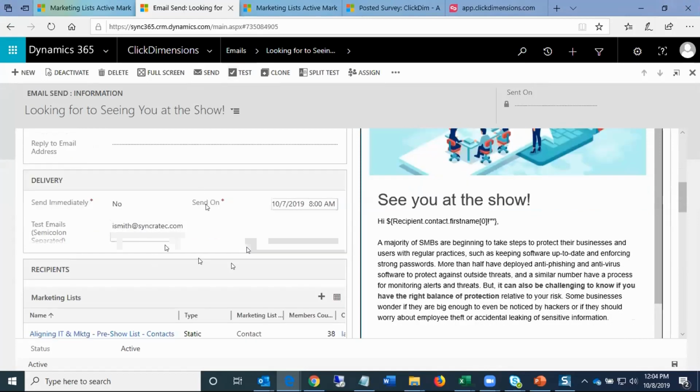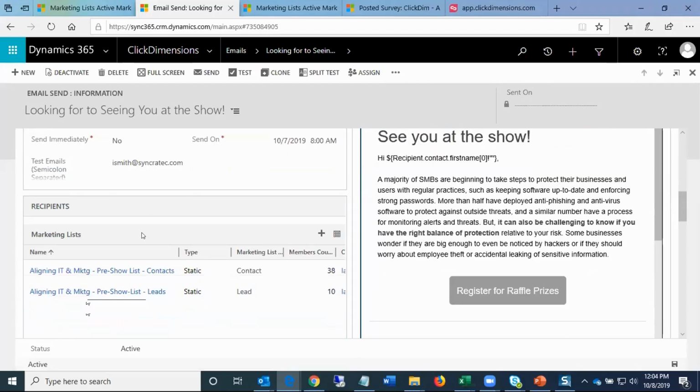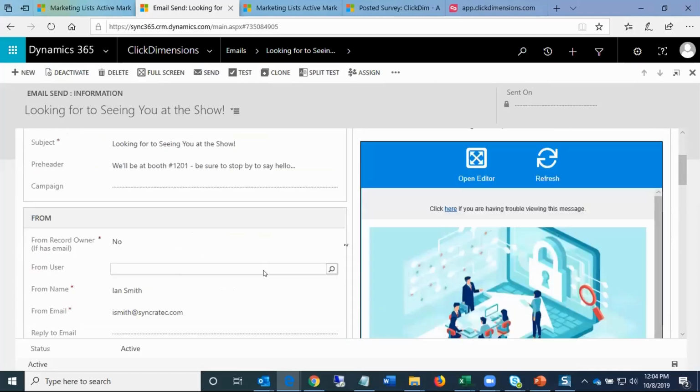Again, we can do some testing prior to the final send, and these are the email addresses that you can quickly enter. This is like a quick test, and then you can do a full-blown test where you actually add whole marketing lists that are full of test users at your organization. But here you see the email is all ready to send. We can test it. We can send it. There's a lot of other features that we would cover in a more lengthy demo of all the featured functionality. This is just a trade show process demo, so this is part of the trade show process.